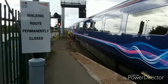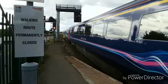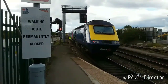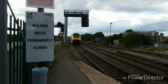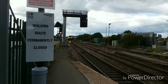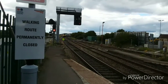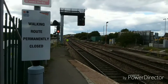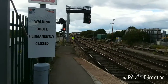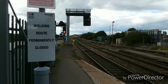This is a delayed 15:10 to Swansea from London Paddington. 43147 with Royal Marines nameplate, that's on the rear. Heading round to Swansea it goes. Newport, Cardiff Central, Bridgend, Bristol Parkway, Neath and Swansea are its remaining stops on the service.